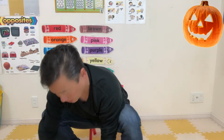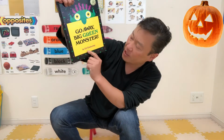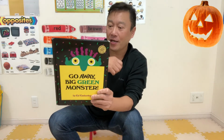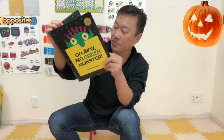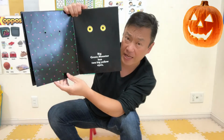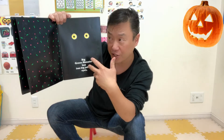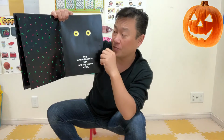That's a good book. Another one is Go Away, Big Green Monster, and it's by Ed Emberley. This is pretty good. So to say go away in Japanese is achi ni ite, or hoitoite in Kansai. I'll show you one page. So this is an easy to understand book because it talks about the parts of the body, eyes, nose, mouth, teeth, etc. And it uses adjectives like the color of the hair or the color of the teeth or eyes. It's a pretty good book.